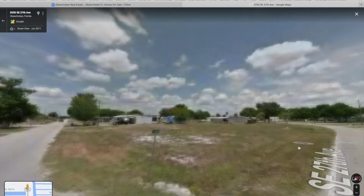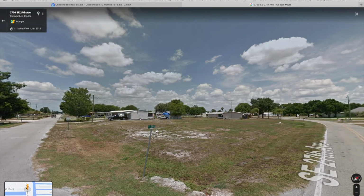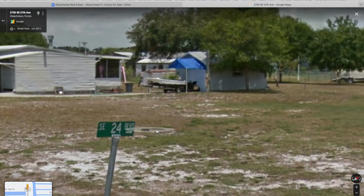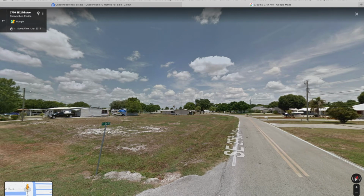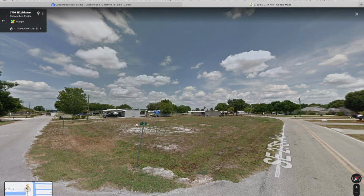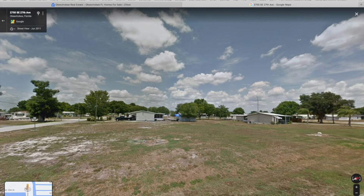So this is the property I want you to see. This is the number 2 property. This is just a vacant lot right here, sitting on the corner of 24th. What is that? 24th Boulevard. Okay, plenty of elevation here. There's already basically a building pad on it. There's nothing we need to do but set the mobile home on it. This is a really good sized lot.